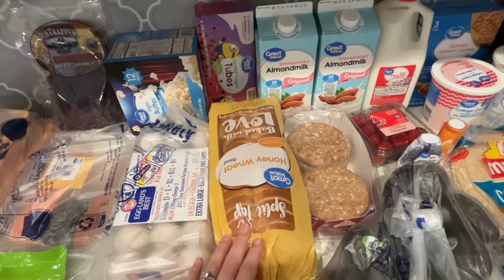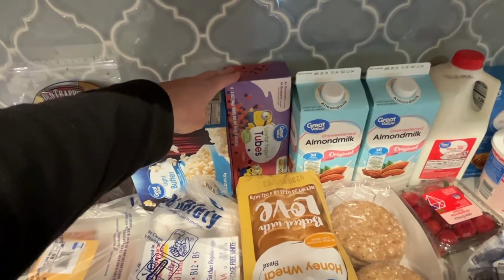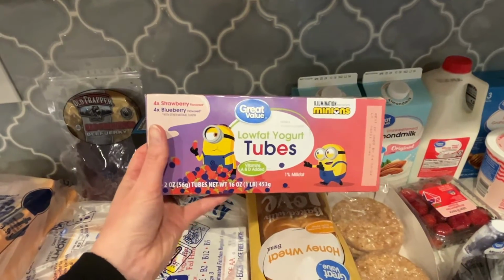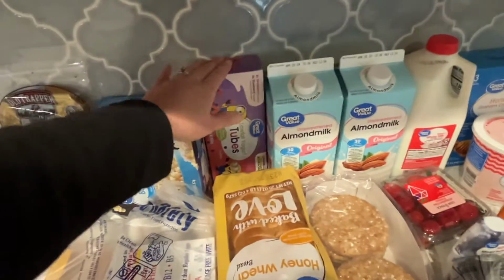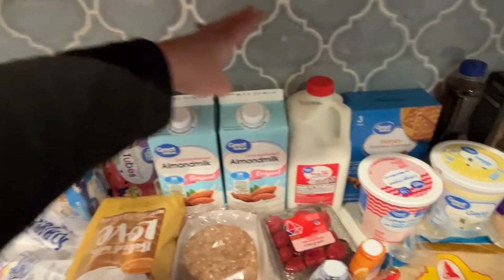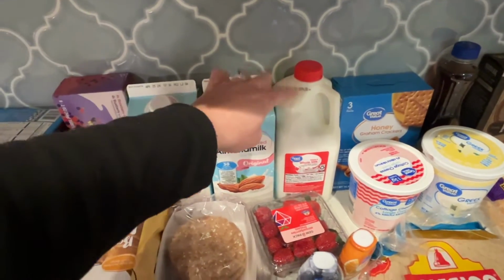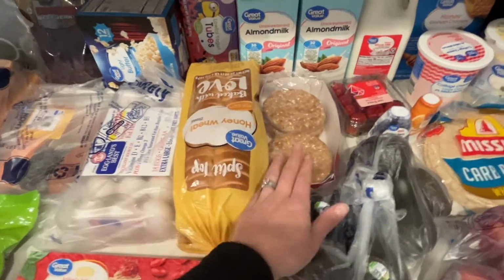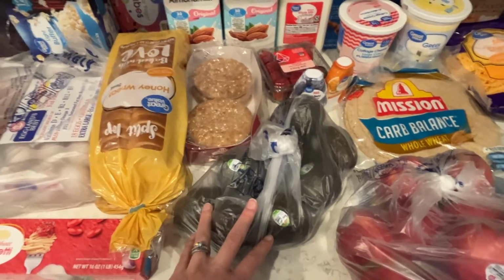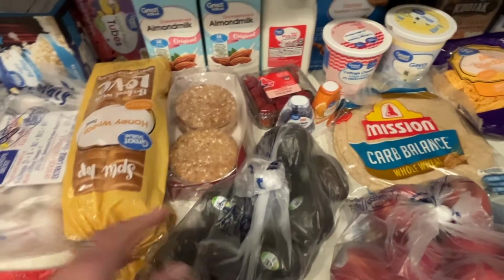He loves to take that to school for his lunches. The yogurt tubes that I get all the time. These are strawberry and blueberry. There's 4 of each in these, and my kids love them. They're dessert most nights. 2 things of almond milk for smoothies. Regular milk. We have a lot of milk left from last week, so I just got a small one. Sandwich thins for my husband's lunches that he packs for work. A bunch of avocados. I got a couple extra avocados this week because we definitely go through them.